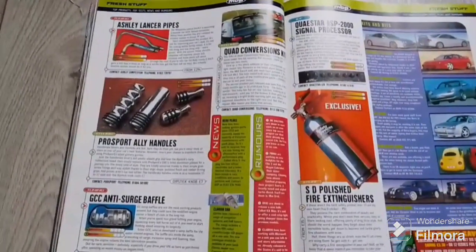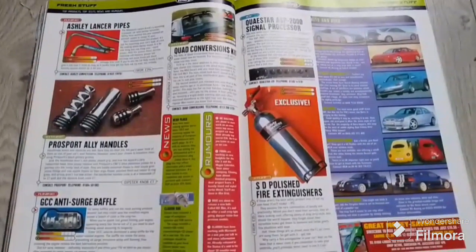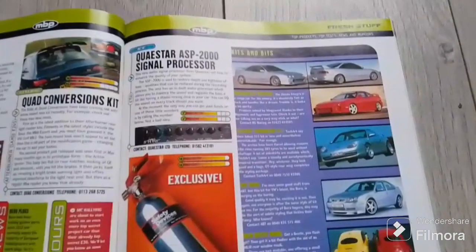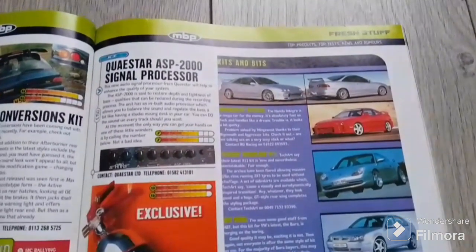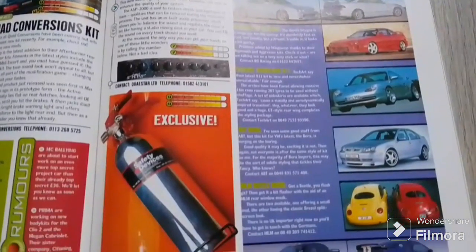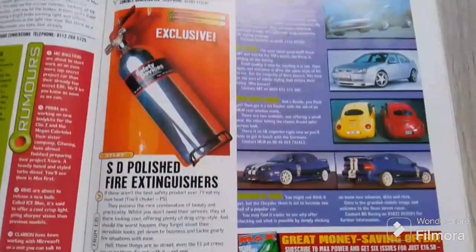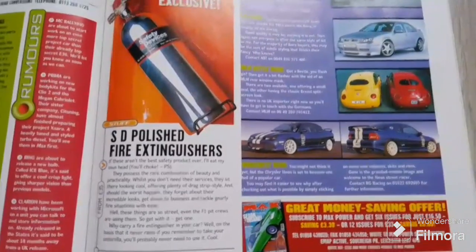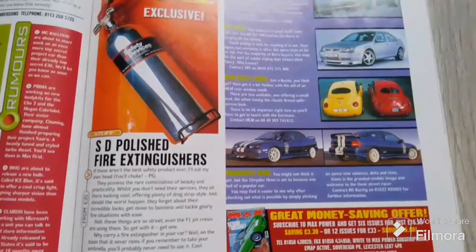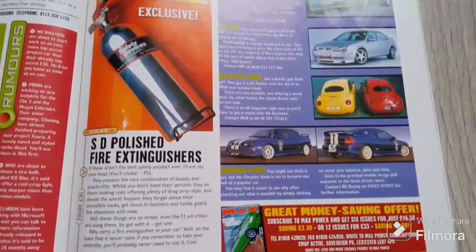Some Pro Sport alloy handles, a polished fire extinguisher, and some body kits, so we have our Wings West Integra, the ABT Bora, and let's go down to this one here. We featured the Neon earlier, so why not have a check out the Wings West Neon kit?